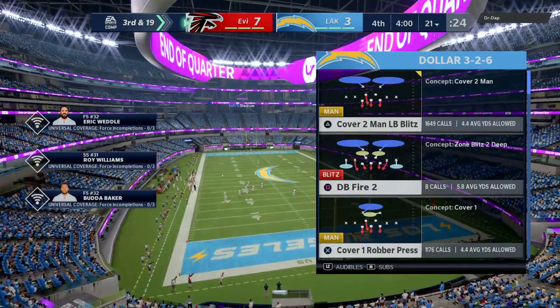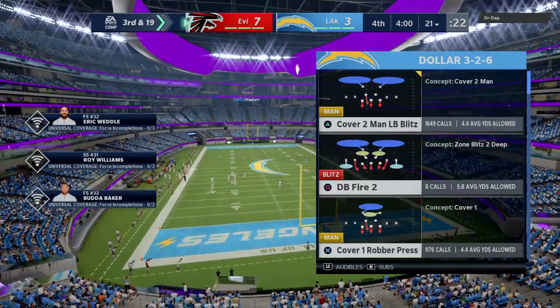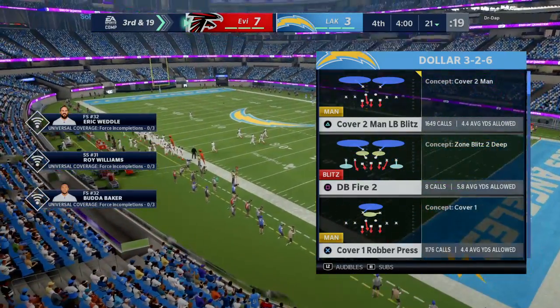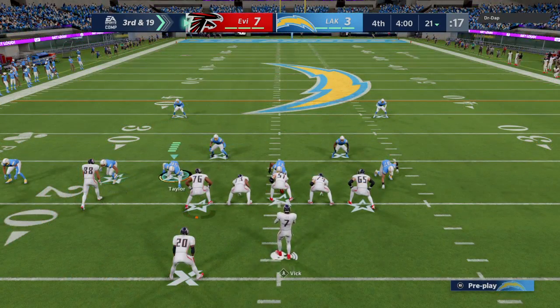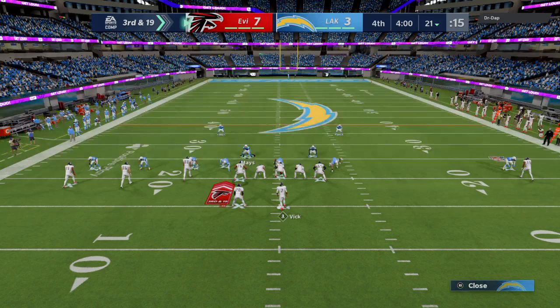Back now at SoFi Stadium in Inglewood. It's the Falcons. They've got the football. They've got the lead as we get set to start the fourth. Possibly a turning point. Big play coming. This is 3rd and long.